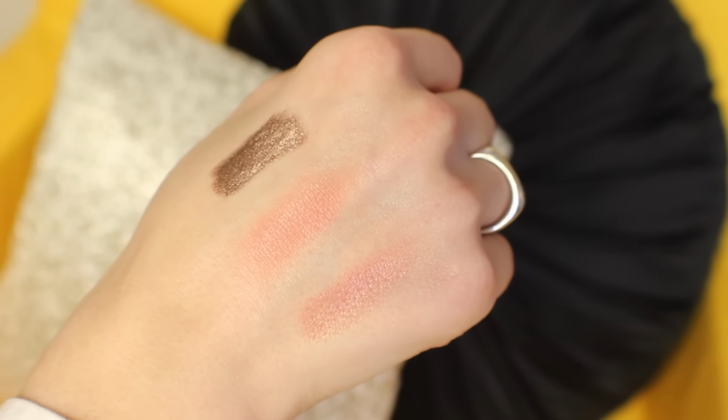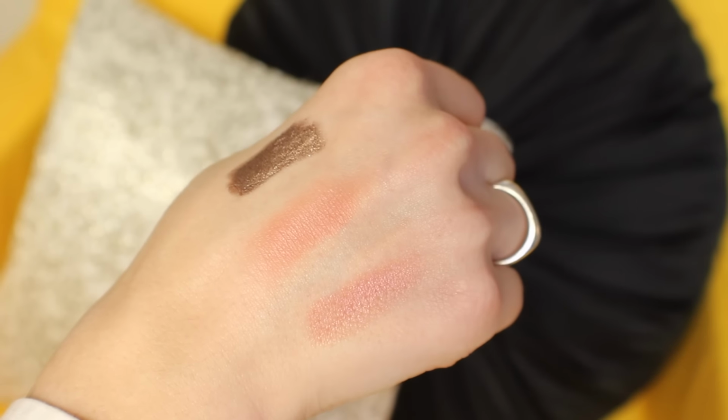I like to apply this and then pat it in with my fingertips because it can make you look a little bit dead if you apply it super full on with my skin tone. So I like to pat it in with my fingertips and it just creates a beautiful muted lip color. I have a very dark pink natural lip in my opinion.